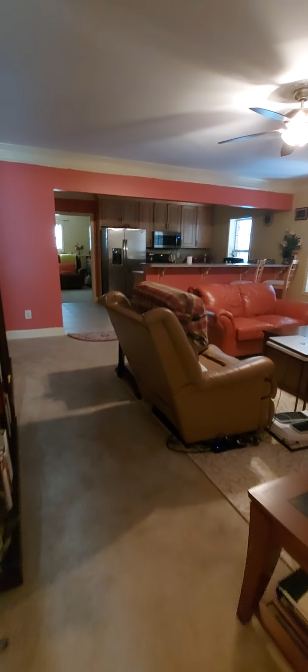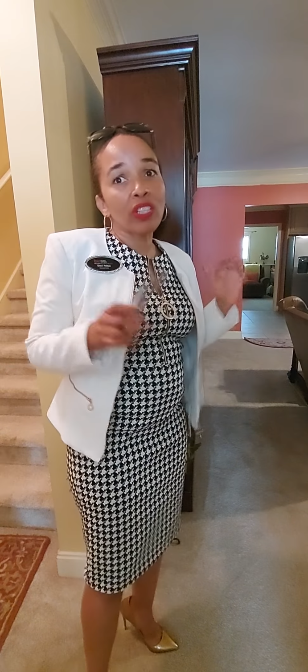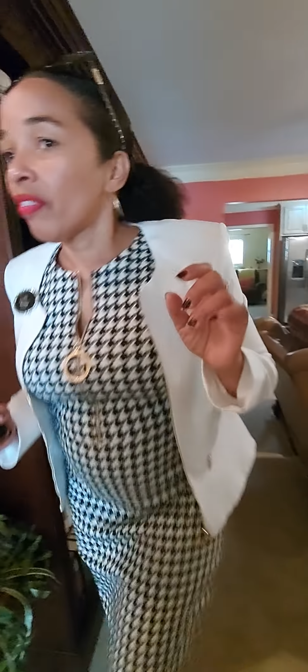This is what I call a real basement apartment, not just an in-law suite or some extra room. Because if you look, when you come downstairs, you have this area, a family room with a real kitchen. There is a real bedroom over here.